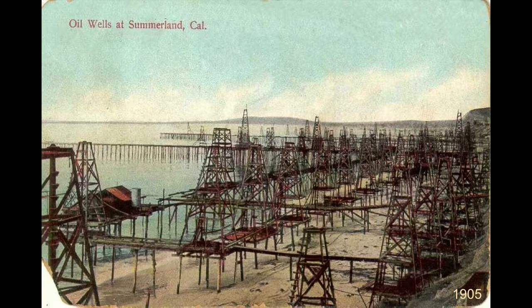So, this is one of my favorite slides. This is an old postcard, back when people used to send postcards before they Instagrammed everything. This is just off of Summerland, where there used to be a place called the Big Yellow House. Now most of the letters have fallen out. It just says like "ow" or something like that now. But this is the first place in the world that anyone did offshore oil drilling.